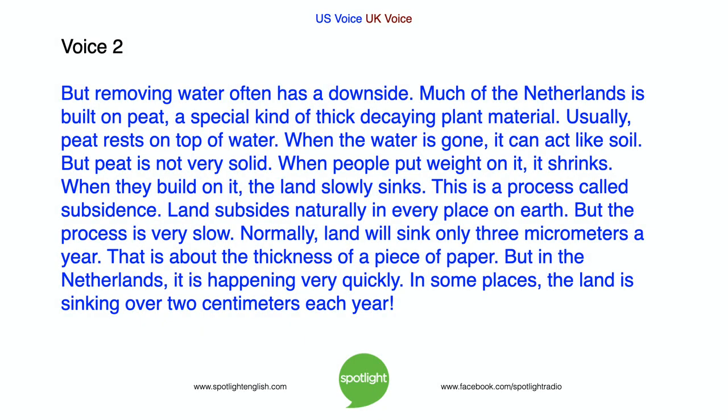But removing water often has a downside. Much of the Netherlands is built on peat, a special kind of thick, decaying plant material. Usually, peat rests on top of water. When the water is gone, it can act like soil. But peat is not very solid. When people put weight on it, it shrinks. When they build on it, the land slowly sinks. This is a process called subsidence.